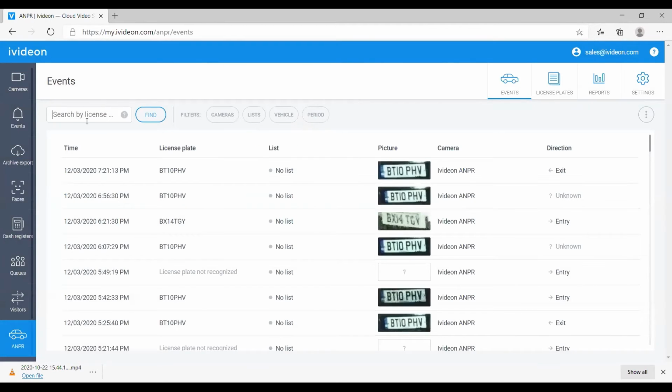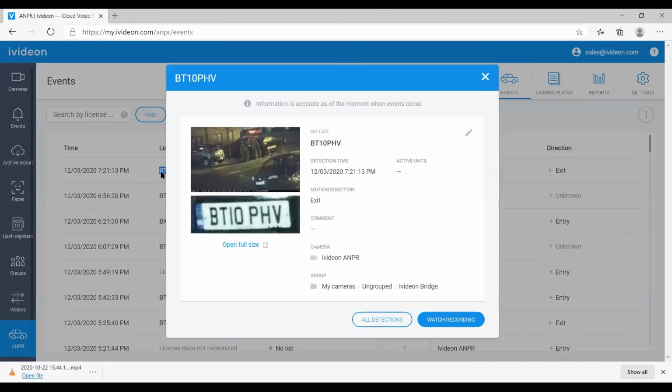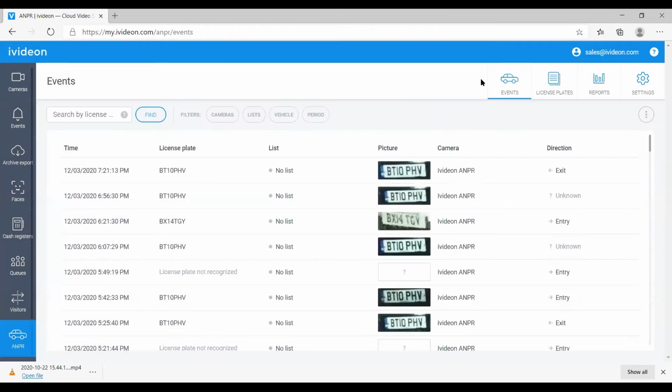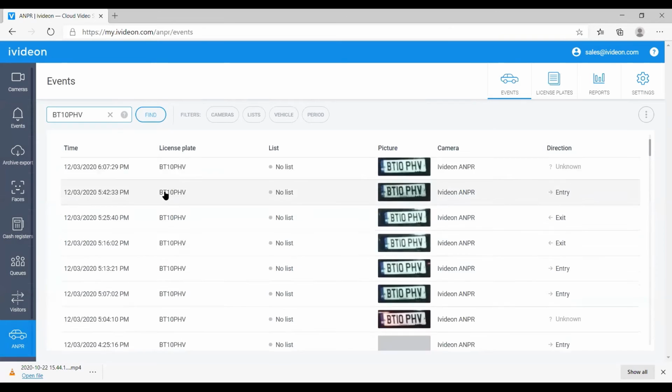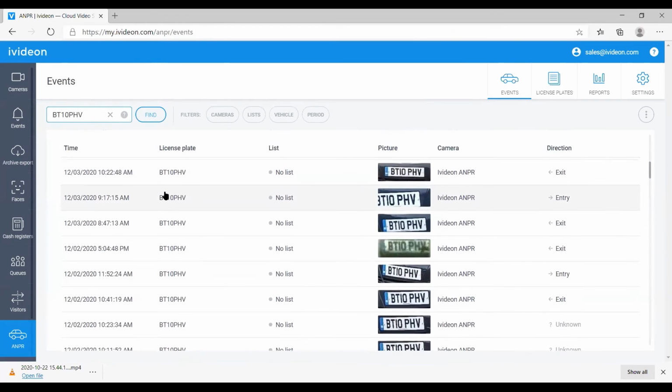And we can actually search for a specific license plate. If I view the specific detection, it will tell me all of the details. And if I copy that license plate number and paste it in, I can see all of the specific detections that were made of this vehicle.